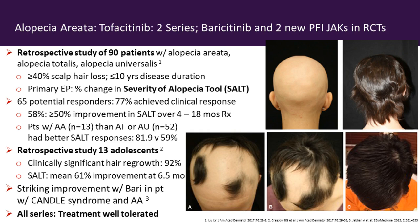So this is a retrospective study of 90 patients with alopecia areata. A lot of them had alopecia totalis or universalis. And as you can see, there's dramatic improvement, more than 40% scalp hair loss reversibility. And this is based on the severity of alopecia tool, the SALT. As well, in 65 potential responders, a response rate of about 77%. So these are now in randomized controlled trials. And there was one retrospective trial in 13 adolescents who are probably the most concerned about alopecia areata, as you might understand, and there was very significant improvement. And we'll come back to looking at this when it's associated with an interferonopathy.